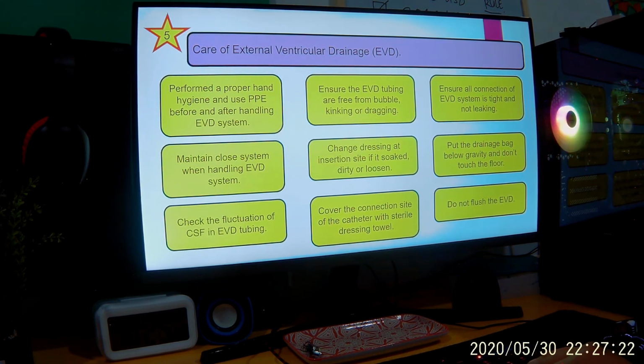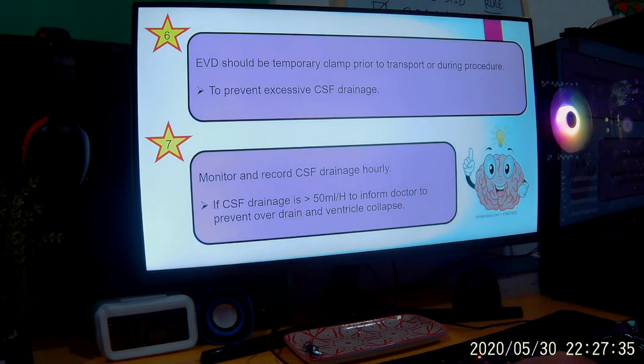Do not flush. That is the important thing. Do not flush without your senior or your supervisor. Don't do something crazy to your patient. The EVD should be temporarily clamped during transport. Why? To prevent excessive CSF drainage and to maintain the closed system. And the closed system doesn't affect the flow.